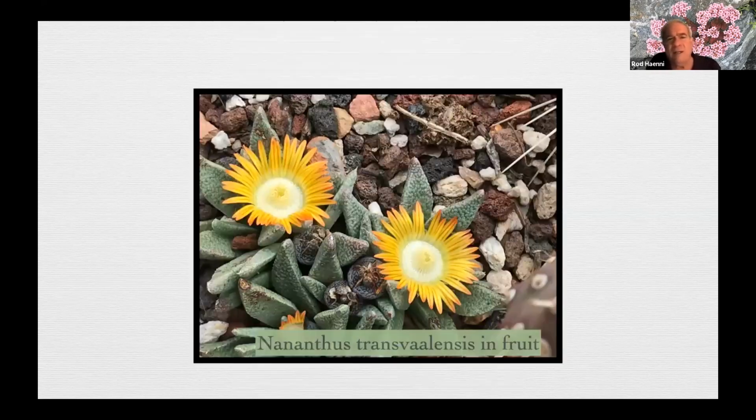Here's another Nananthus transvalensis. It's in fruit, as you can see. The flowers are very nice. It's hard to beat plants that stay green all year long and then bloom too.